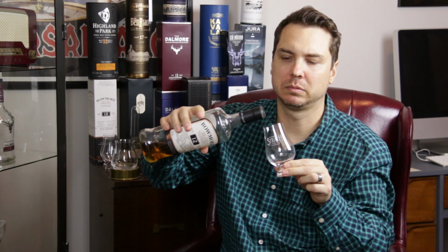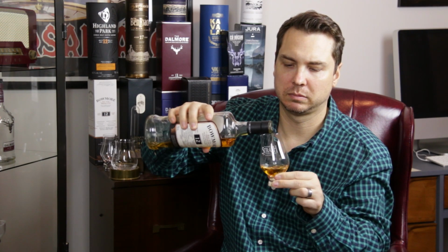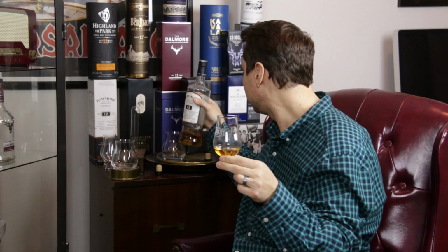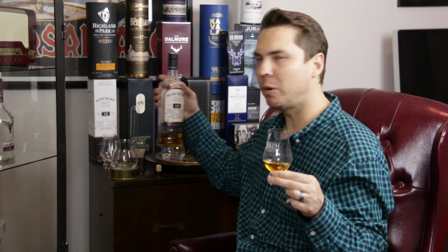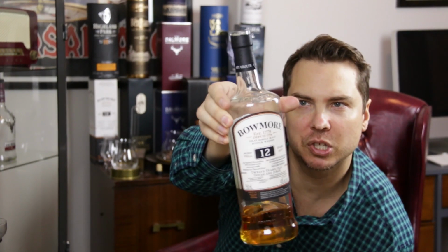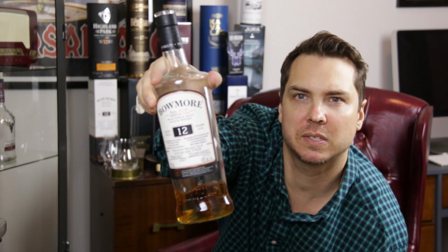Alright, here we go. Yeah, that guy is almost done. I like the Bowmore bottle too. It's pretty classy looking. You guys see it's just very classic, you know? Not really any frills there, but it just looks like a classic single malt Scotch bottle, so I like that one.